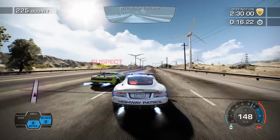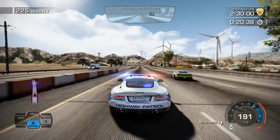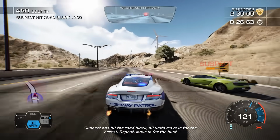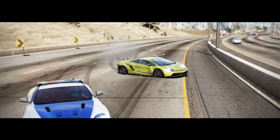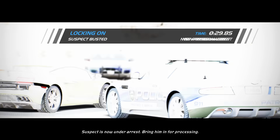Contact. You got it. Roadblock in position ahead. Suspect has hit the roadblock. All units move in for the arrest. Repeat, move in for the bust. The suspects are now under arrest. Bring them for processing.